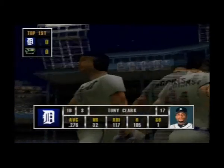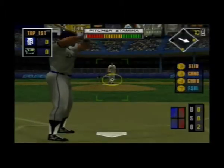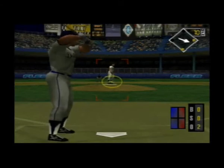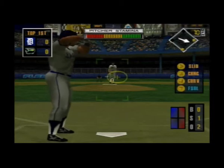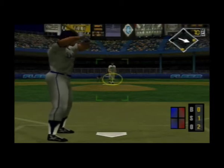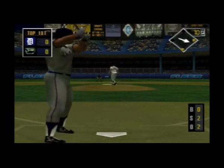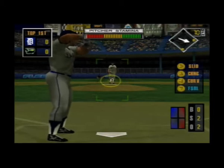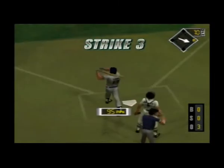In the batter's box, Tony Clark. He's a good switch hitter with power. Breaking ball. Strike. Swung on and missed. Slider. Strike. Swung on and missed. He chased a bad one outside. The count is 0-2. Struck him out. The side is retired.